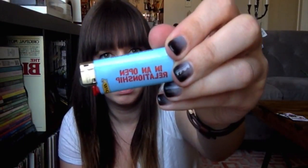In one of the side compartments, I had another chapstick, which just says CISO Comedy, that I got in a different gift bag from some event that I was at. I also have a lighter. I got this in Hong Kong like 2 years ago. I just thought it was funny. It says in an open relationship, and then it says my number on the back. It doesn't really say anything. I just thought it was funny.